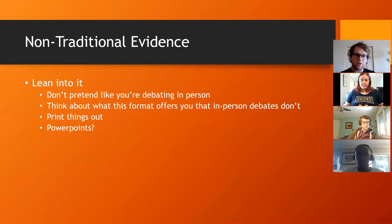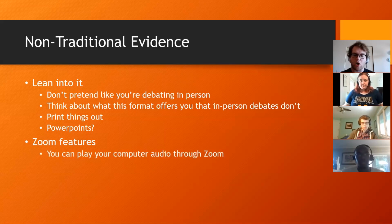I also want to mention a couple of features in Zoom that might be able to help you. I mentioned this before, but you can play your computer audio through Zoom, so you can just share your screen and play a video and people will hear it. But if you want to use audio and not video, that might not be the best way to do it, because you have to be sharing your screen. You might have to send out a link via the chat or something. Or just play it out loud on speakers and make sure you do a test beforehand to make sure that everybody will be able to hear a speaker playing through your computer microphone.